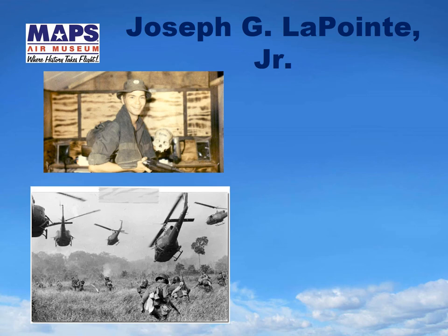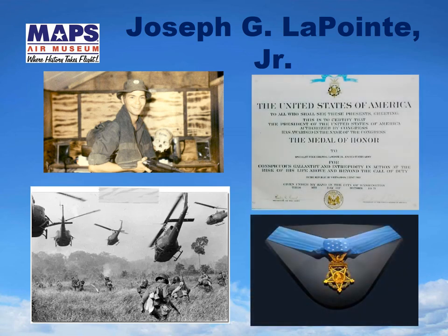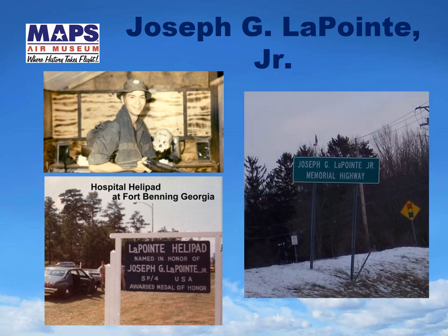In January of 1972, for his heroism under fire, Specialist 4th Class Joseph G. LaPointe Jr. was posthumously awarded the Congressional Medal of Honor. A housing and medical complex in Fort Campbell, Kentucky, a medical heliport at Fort Benning, Georgia, and an Army Reserve Center in Riverside, Ohio were named in his honor, as well as a portion of Ohio State Route 49 in Montgomery, Ohio.